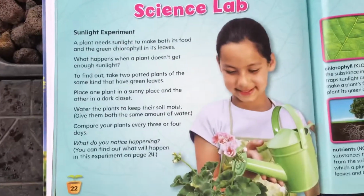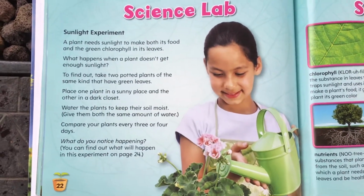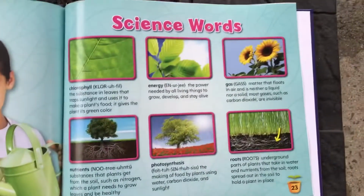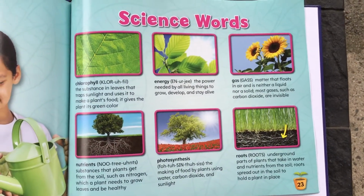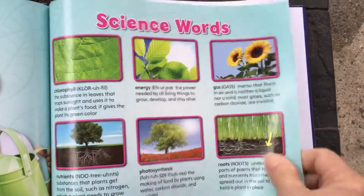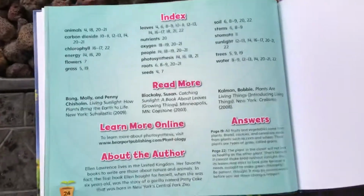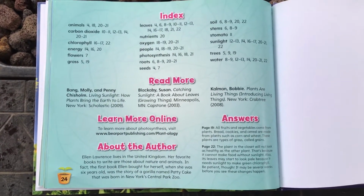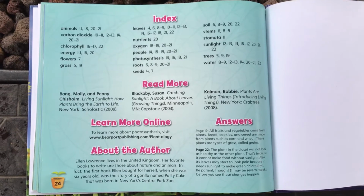Science lab. There's a sunlight experiment, so you can pause the video here and read and see what happens there. Here are science words. Again, you can pause the video and read about the science words and their definitions. And here's our index, and to learn more online and about the author, again, you can pause the video if you want to look at this.